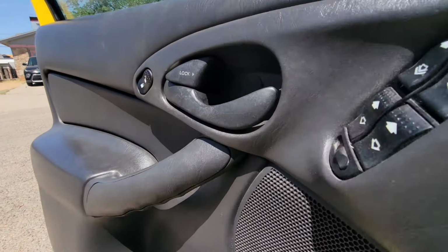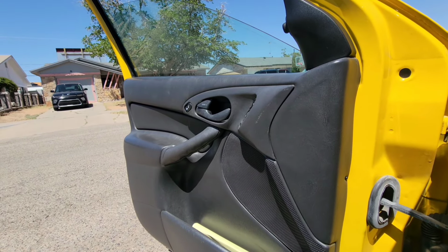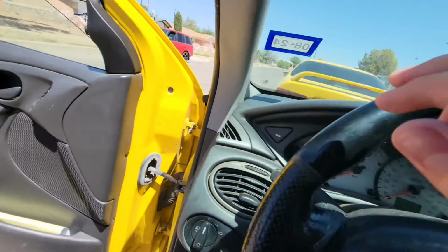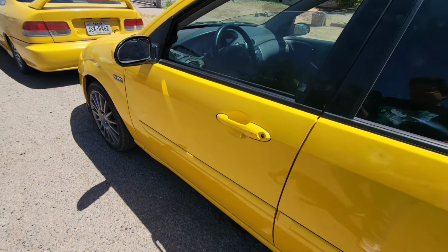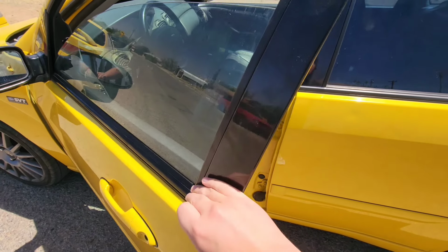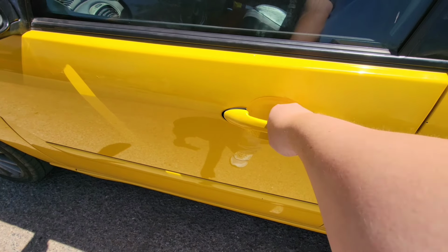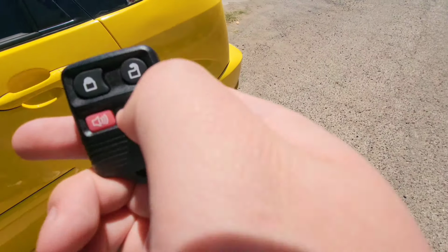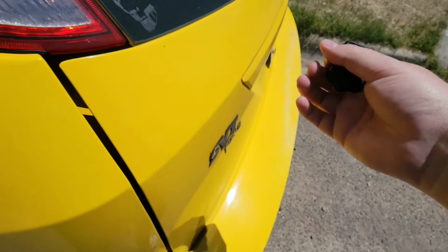So it's locked right now. Maybe I have to be outside the car. My bad, guys. And look, it was locked. Now it's unlocked. And now it's locked. And look, I didn't know this too. This is pretty cool. Honestly, didn't think the trunk button would work.